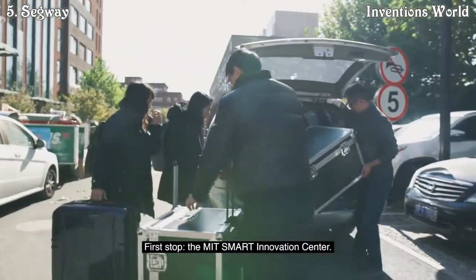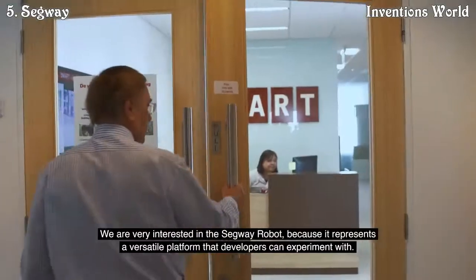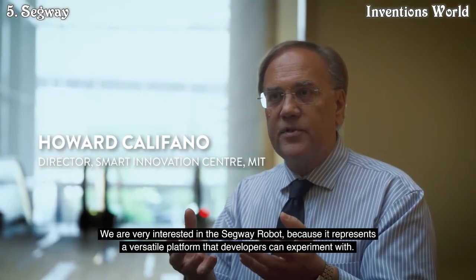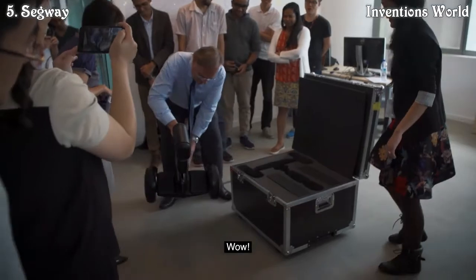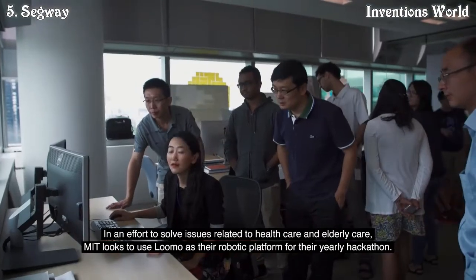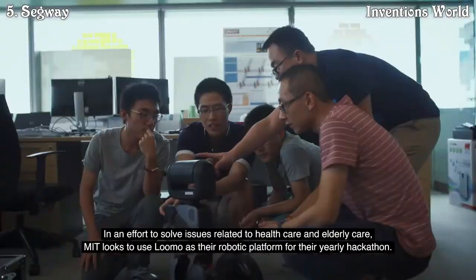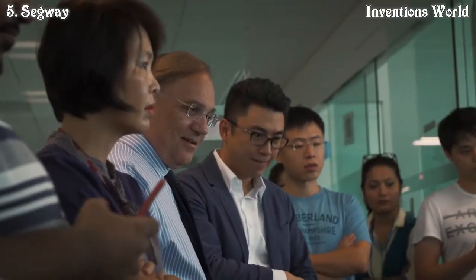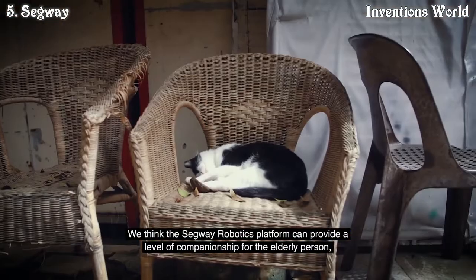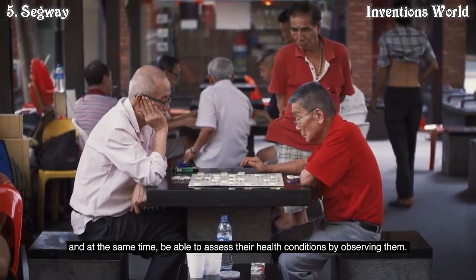First stop, the MIT Smart Innovation Center. We're very interested in the Segway robot because it represents a versatile platform that developers can experiment with. In an effort to solve issues related to healthcare and elderly care, MIT looks to use Lumo as their robotic platform for their yearly hackathon. We think the Segway robotics platform can provide a level of companionship for an elderly person, but at the same time be able to assess their health conditions by observing them.